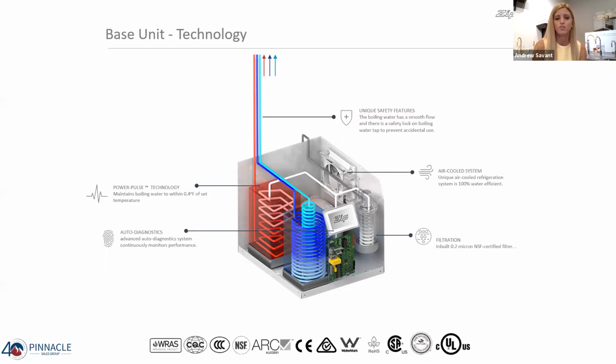Next, you have the filtration system. Every base unit comes with a filter cartridge that reduces contaminants down to 0.2 micron. And as with any appliance, proper ventilation is key. With the Zip Water air-cooled system though, you're only required to have 2 inches of clearance on all sides, so you can fit that into a compact cabinet area.